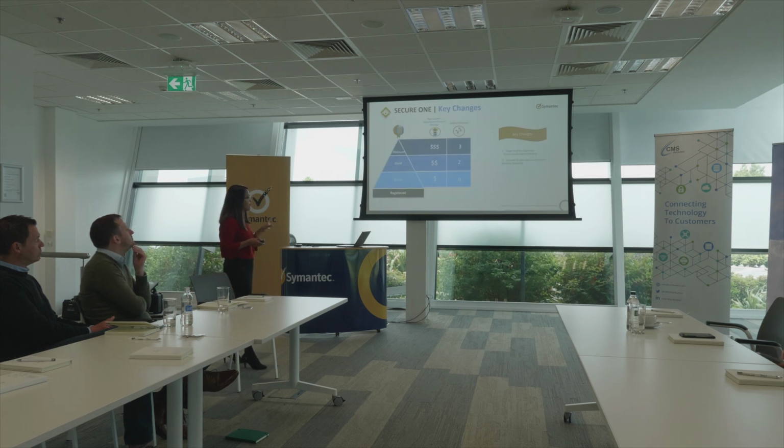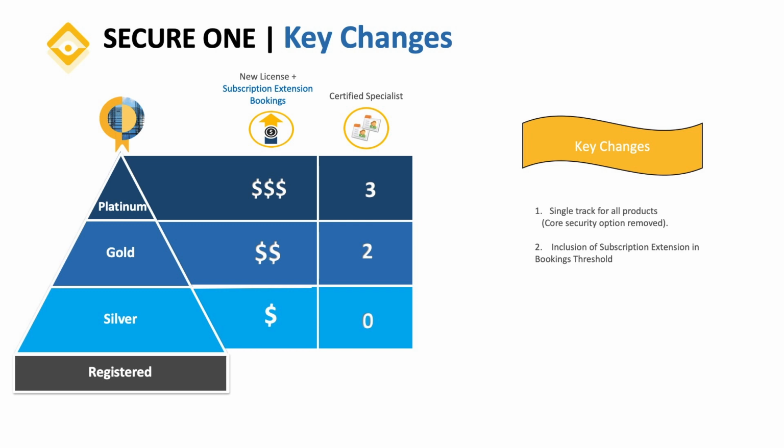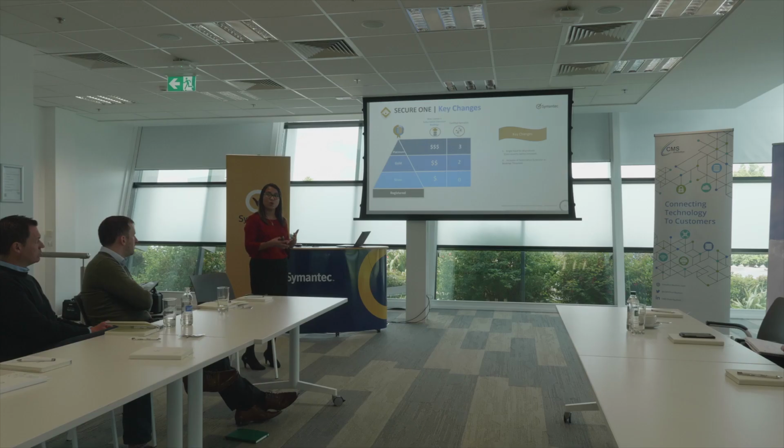And I just want to give you a quick overview as well on what has changed in the partner program. So for the last fiscal year, FY19, the way it works is that if you want to go up to the next metal tier, there are different booking requirements. So first, for registered, if you want to go to Silver, you need at least 10,000 USD accumulated revenue. And before, in FY19, they were only taking into consideration the net new bookings, not the subscription extension. So subscription extension, if you think of it, is kind of like a renewal. That's why back in FY19, they didn't want to consider it as part of your accumulated revenue.